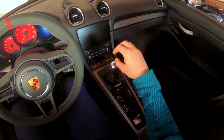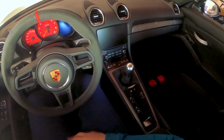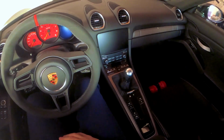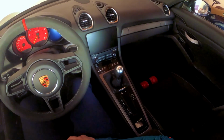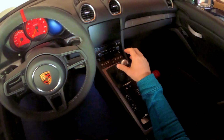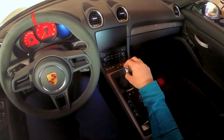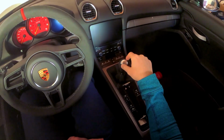Honestly, the perfect gearbox that you can buy in 2022, 2023, matched to a mid-engine, rear-wheel drive, naturally aspirated car. Something like this you can't find. And I'm telling you, it's such a huge difference, because I drove the GT4 with PDK, but the difference in feeling, engagement, and happiness that this manual transmission has is light years away from what the GT4 with the PDK has to offer.